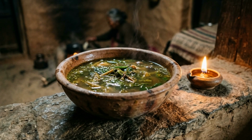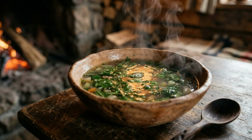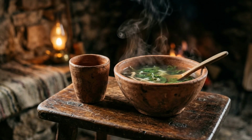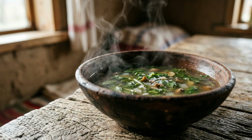This simple broth gave the body something very important: minerals and hydration. When someone was sick with fever, vomiting, or weakness, their body lost important salts and water. This broth helped replace what was lost. It may sound too simple to call medicine, but in many ways, this wild vegetable and salt broth worked like an ancient version of what we today call an electrolyte drink. Simple ingredients, powerful effect. Soup 5.